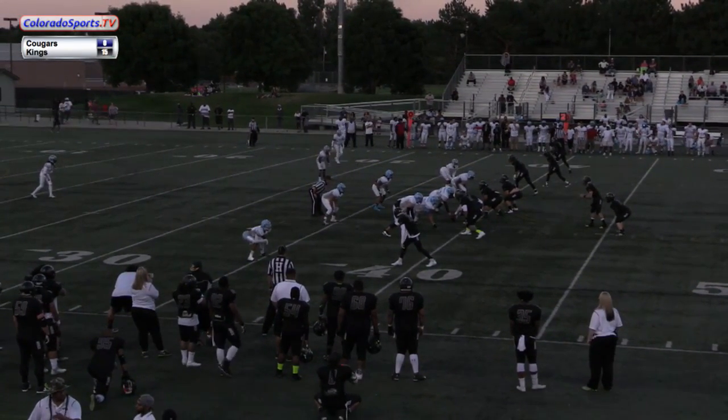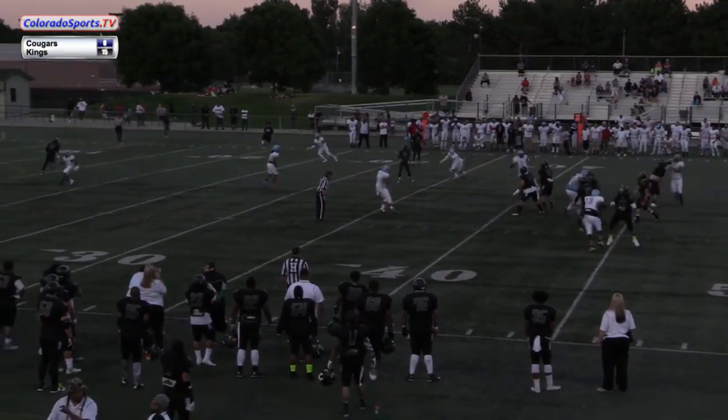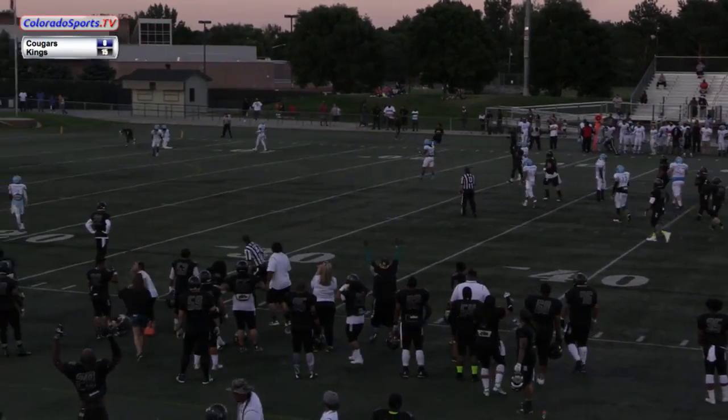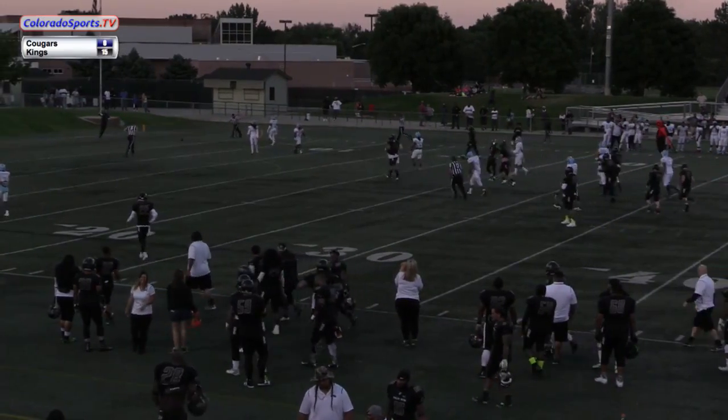It sure is. And the Cougars are in a single safety formation. No pressure on the quarterback. He's got plenty of time. Throws it across the middle. Caught and brought down. Looks like they're going to down him right about the 3-yard line.